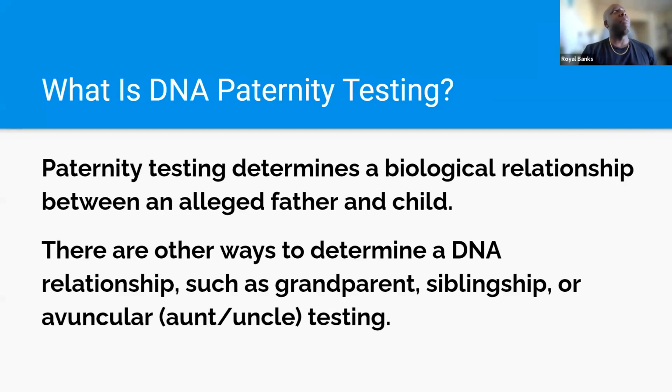Now, a lot of people think that DNA testing is just 23andMe testing, like a genetic tree. There are different levels of DNA testing. You can do DNA testing for health, DNA testing for your genetic tree, and then DNA paternity or relationship testing. That's the focus of what you'd be doing: paternity or relationship testing.